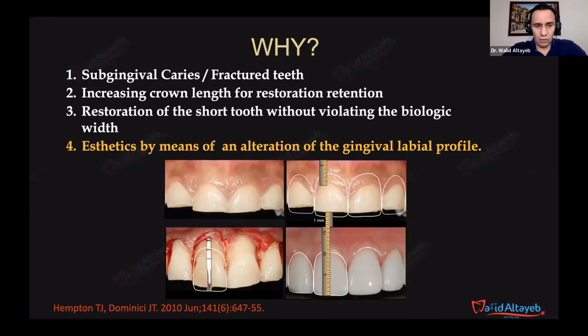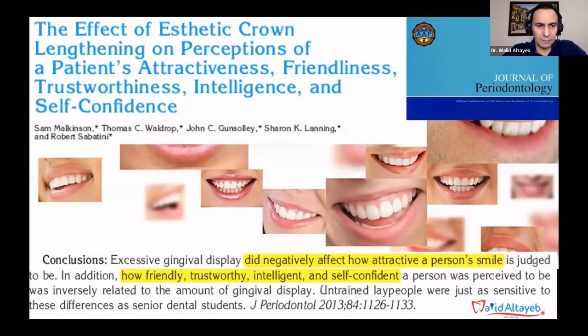The other main indication, and this is our topic today, is the aesthetic, what we call the gingival labial crown lengthening. This indication is for cases in the maxillary teeth in the anterior zone. So we mainly do this procedure to correct the gingival level, to give some kind of harmonious contouring of the gum, and to treat one famous case, what we call altered passive eruption, or the gummy smile.